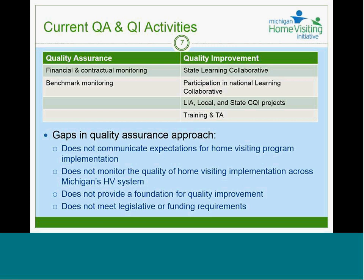In quality improvement, there is a body at the state level that has organized a learning collaborative, and it's actively looking at how home visiting programs are operating in the state of Michigan and working to provide support and technical assistance to improve areas where they might be struggling. There's been participation by models as well as state leaders in a national learning collaborative referred to as the COIIN. We also know that local implementing agencies like yourself, local leadership groups, and state CQI projects are in place.